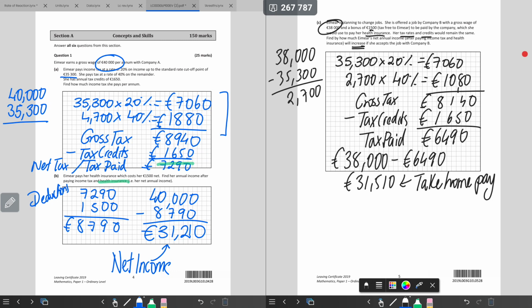How do you work out how much more it would be? So Company A, she'll have, take them away. Company B, she's getting 31,510. Company A, she's getting 31,210. Take those two away, you get €300 extra.